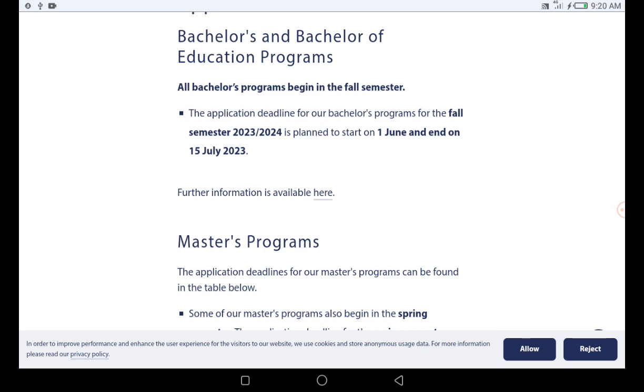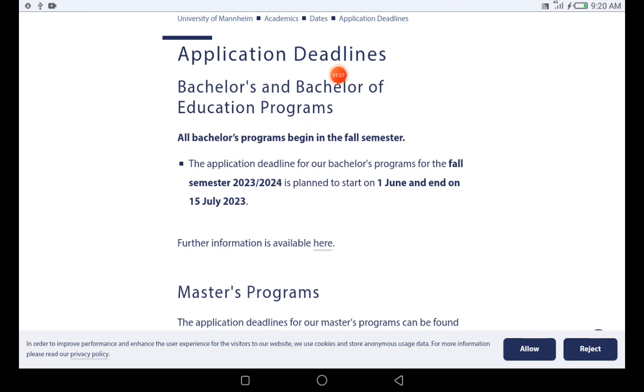First, one thing I want us to look at is the application deadline in this university. Okay, so if you look at it here, it says Bachelor and Bachelor of Education programs. All bachelor programs begin in the fall. The application deadline for our bachelor program for the first semester 23-24 is planned to start in June and end on 15th of July. Okay, so if you are watching this video right now, you still have up to 2-3 months for you to apply. Okay, May, June, July. So you still have a good 3 months for you to apply to this university.